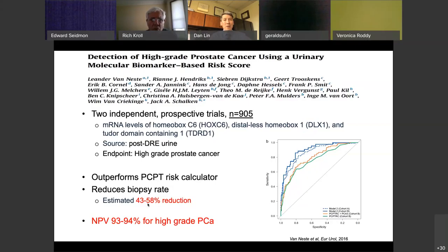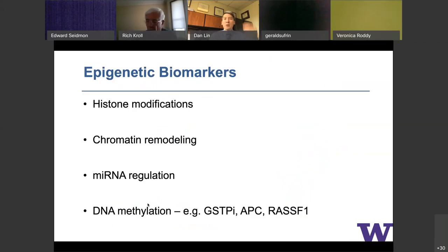So I'm going to switch gears to talk about tissue-based biomarkers. The first one is in what's called the epigenome, which is methylation and histone modifications. I'm going to talk about DNA methylation. One of the very first early events in prostate cancer is methylation of GST-pi, and that was described 25 or 30 years ago.